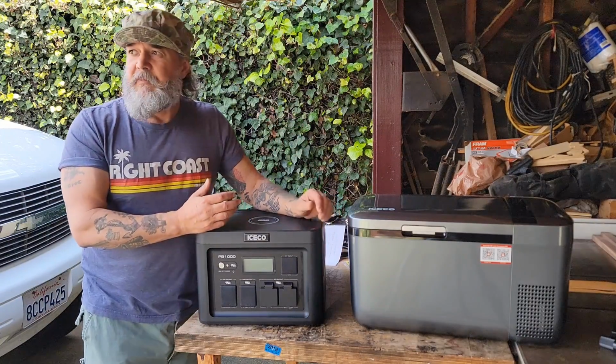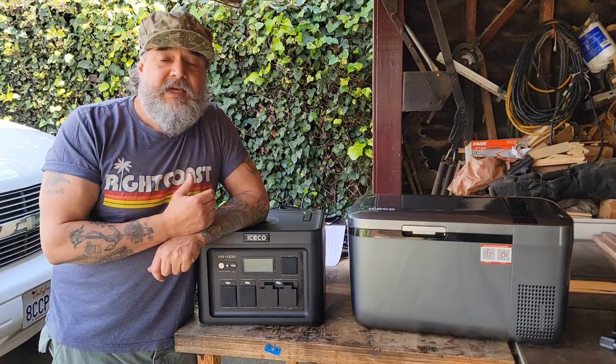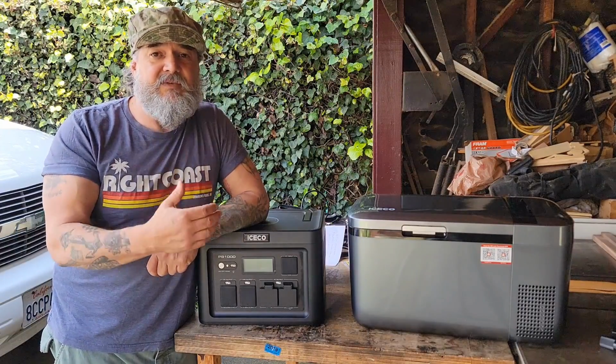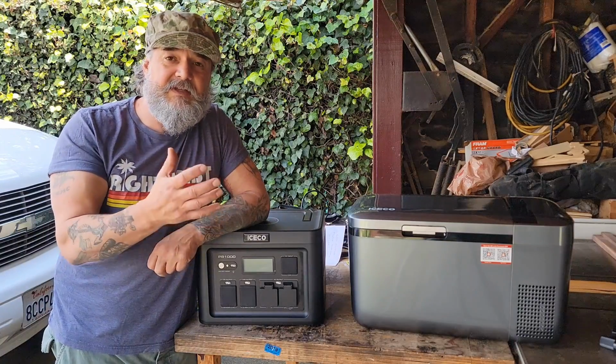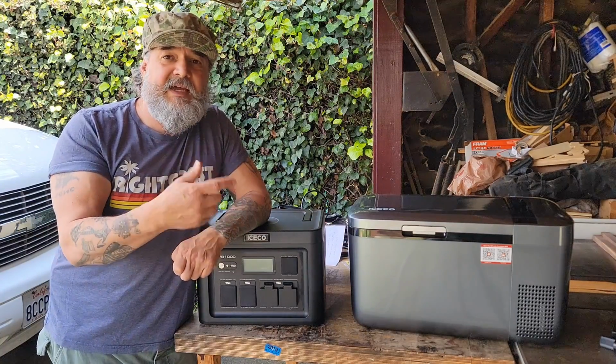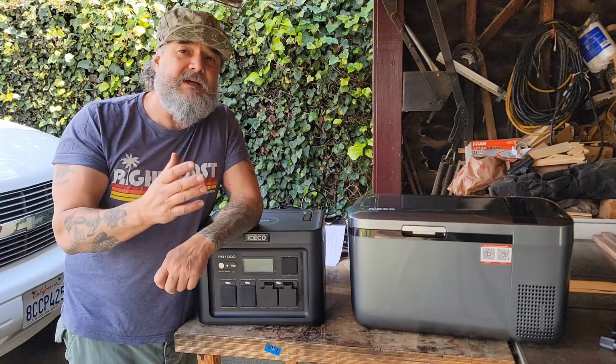Here's the beauty of it. Even here in Los Angeles, the big city, the power goes out. At least once a year it goes out, sometimes several times a year. The wind blows too hard here, the power goes out. It's crazy. Not only that, we've got these rolling blackouts all the time now because they're trying to depend on renewable energy, which is not reliable.